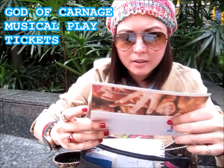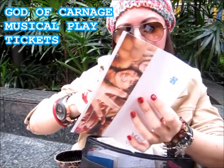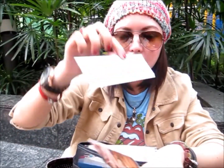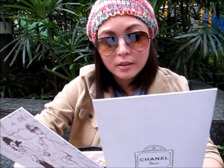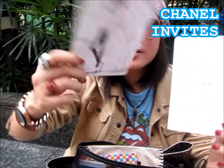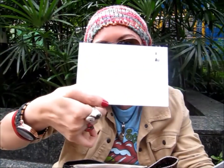I got, oh my god, what's this? Theater tickets. I think this one is from God of Carnage. Alright, we watched the latest one. I got, oh my god. Wait, this is really cute. I don't know why it's still in my bag. These are like Chanel invites. It's really nice, that's why I haven't thrown it. Yep. Which I failed to attend, I think. It's like a postcard, really cute.